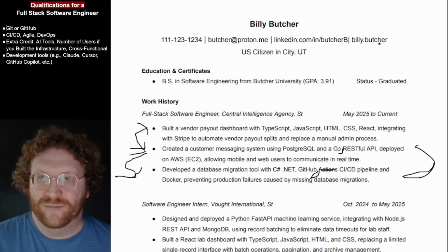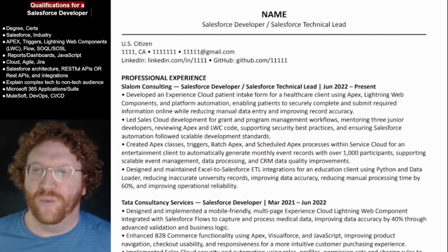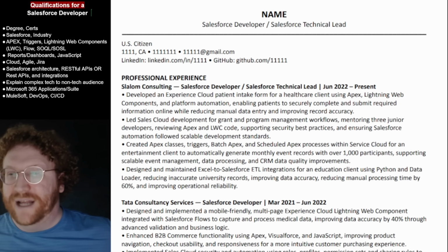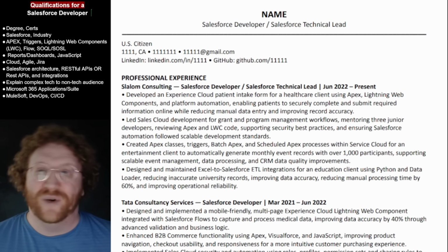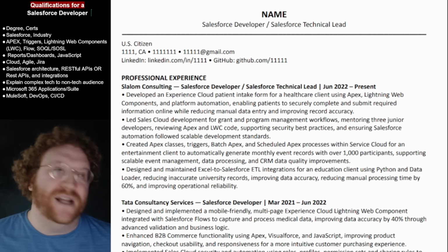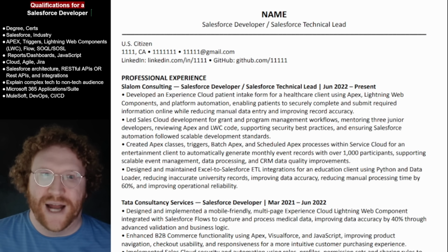Next, resume. This is a resume of a Salesforce developer with about 5 years of experience. So, what do we need for Salesforce? We need degree and any certs you have. This is the case of certs matter a lot for Salesforce devs. What certs matter depends on the company, but you want to list them all. Then we need the industry you're in and the word Salesforce. I want to see the word Salesforce a lot in your resume.